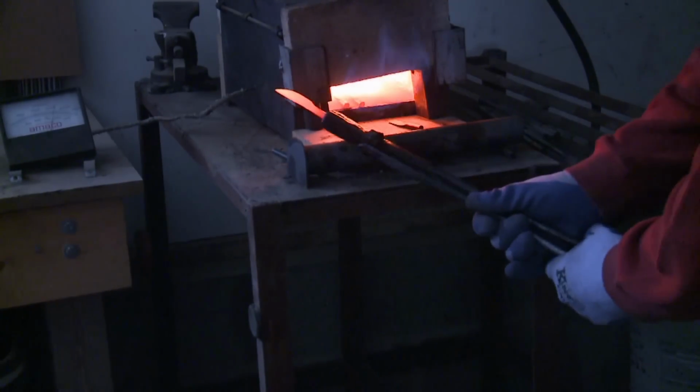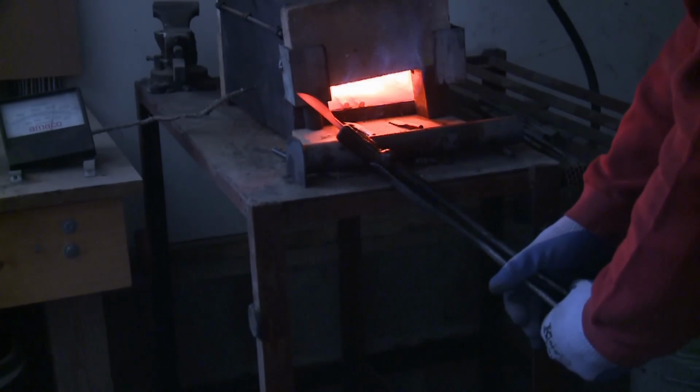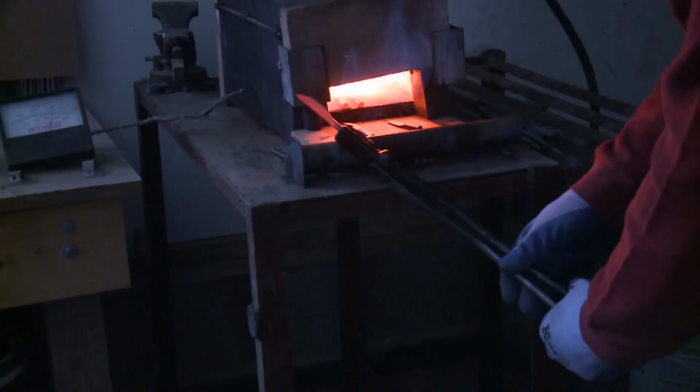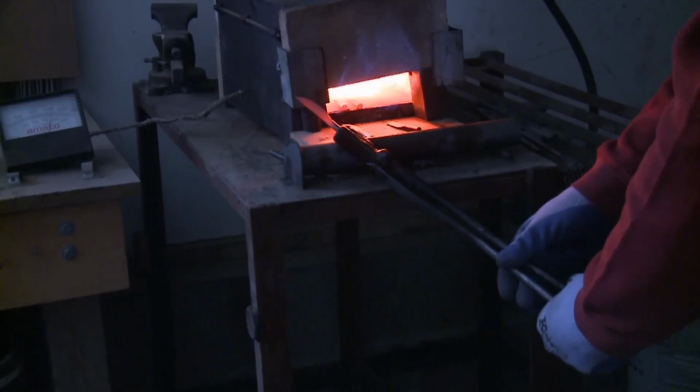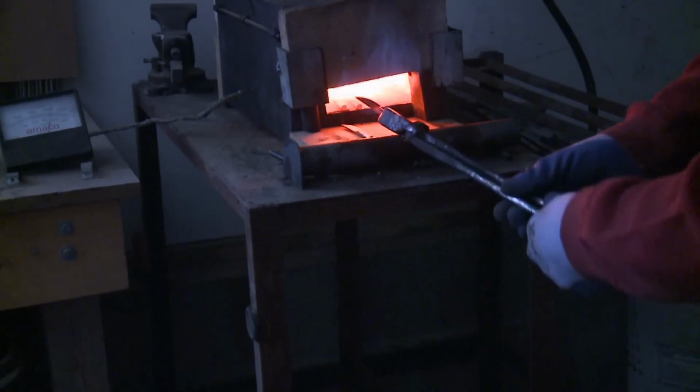So we've got our steel at a nice bright orange. Now, as you see, as it cools down, it starts to change color. When it reaches a certain darkness, it starts to heat up again. You can see where it's moving from dark to light again. Now, we want to try and hit that before it makes a change in color.